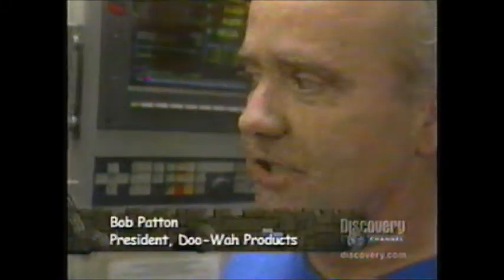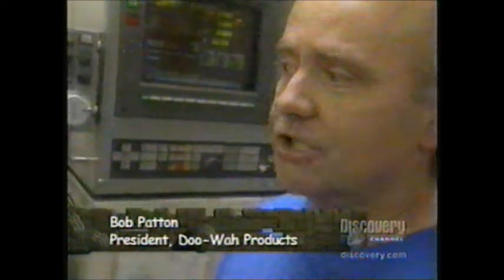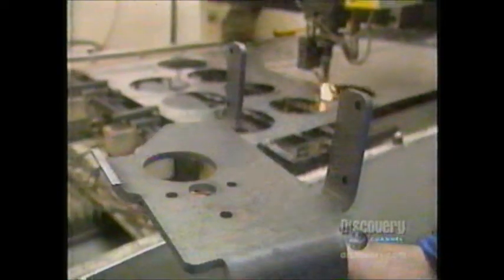You can program something in AutoCAD, which is a software package for drafting purposes, put it in the laser, and the laser will make it. This finish is very nice and smooth. This is an untouched finish. That's exactly the way it comes off the laser. The crew takes particular pride in the craftsmanship and quality of their parts.